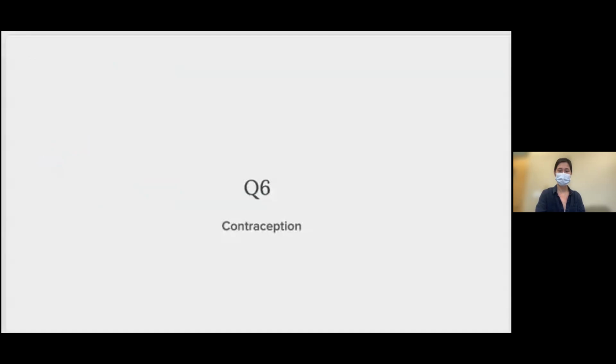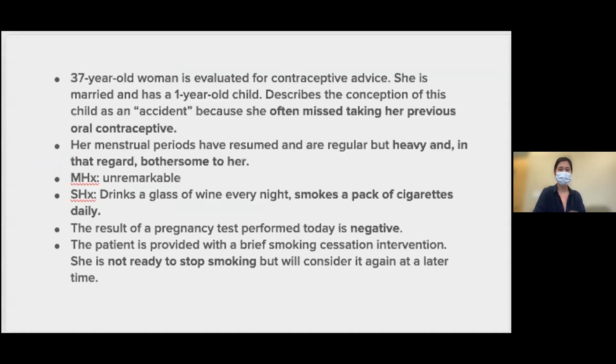Moving on to question 6. So we've got a 37-year-old woman who's evaluated for contraceptive advice. She's married and has a 1-year-old. Her child was an accident because she often missed taking her previous oral contraceptive. She's got regular periods, but they're heavy. And in that regard, it's bothersome.